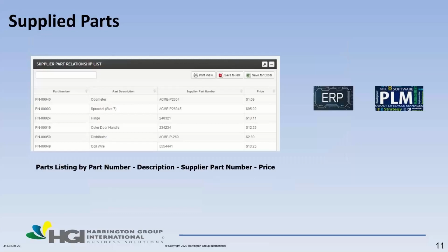Supplied parts, pretty straightforward. Just managing all the parts with the supplier, whether it's one supplier or many suppliers who make the same part. This is typically integrated with an ERP or PLM app. Doesn't have to be. You can run it standalone, but there's no use re-entering data if you already have it built somewhere else.